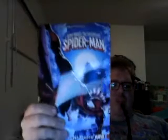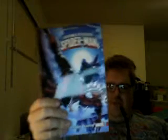Here's something a lot more interesting. We have the final trade for Peter Parker, The Spectacular Spider-Man Volume 3. This is basically the end of the 3rd volume, though this is from the triple digit numbering. The final 3 issues of the series, issues 311 to 313, plus 2 one-shots of the Spider-Geddon crossover, Spider-Geddon Noir, and Spider-Geddon animated video comic books.